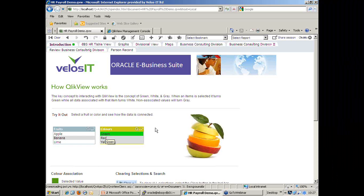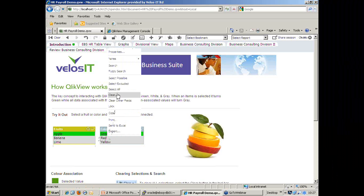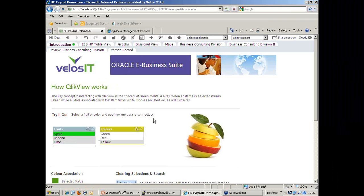Right, so what have we got in green? Basically it's looking at that data and saying, what fruit do we have in green? The answer is we have apples and we also have limes. If I click on apples and clear the colours, then you can see that we've got green and red apples. So effectively what we've done is a selection on apples. The associated data is green and red, and non-associated values are grey. That's because the only fruit that comes in yellow in this case is banana.